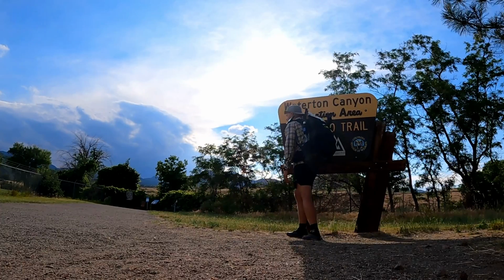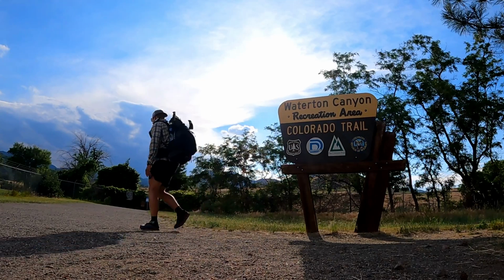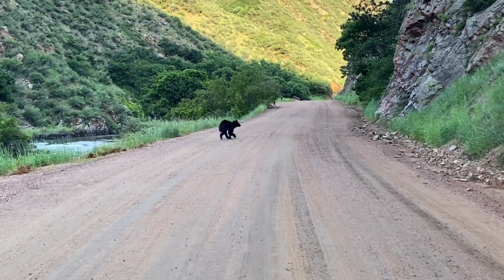Okay, so day one, this is where the 0.25 comes from, because I got dropped off at about 5 p.m. and I camped at about 9 p.m. I recommend that you start early on this because it can be pretty exposed in the canyon, and it was actually pretty hot even when I was shaded. And I actually ended up seeing a bear right past the dam.